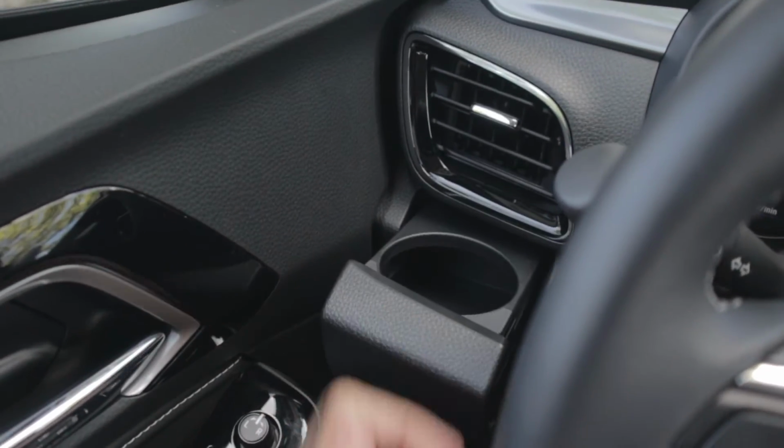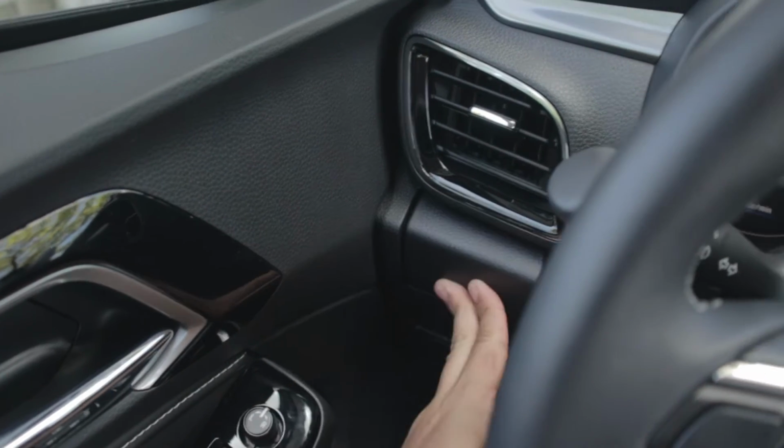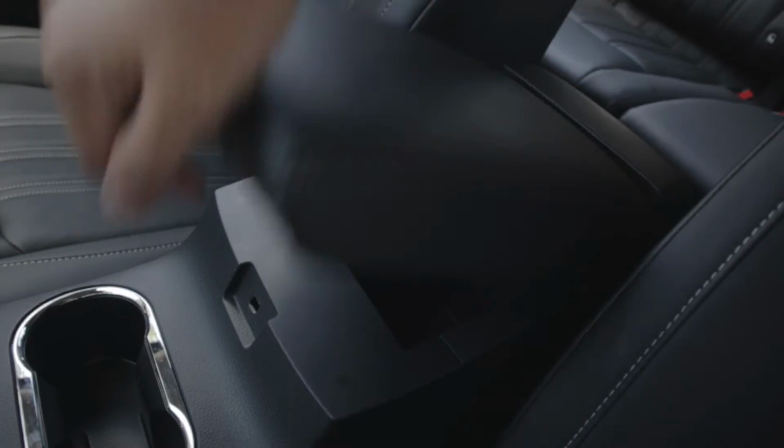Oh wow, you've got more surprises here. You've got cup holders in the AC vents. Of course, more cup holders in the middle here. And it's definitely a nice place to be in, especially for the driver.